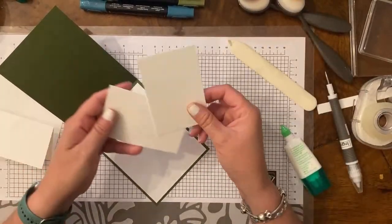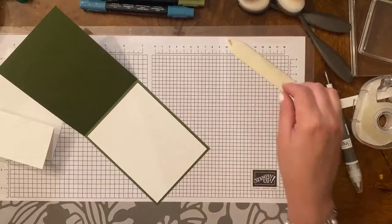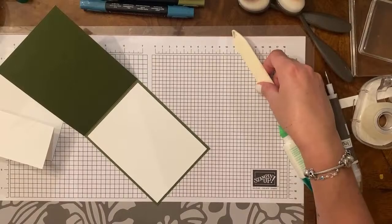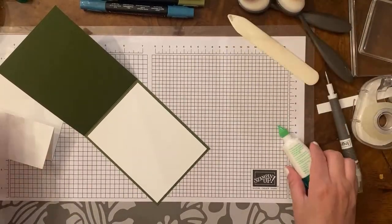This is what I cut right here. I don't need these pieces. Whoops. Oh yeah, this is for the front. Sorry. Never mind, I do need these pieces.